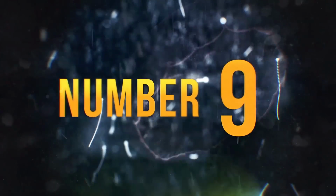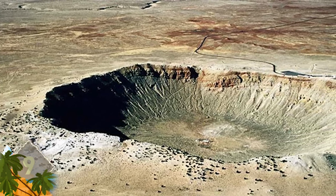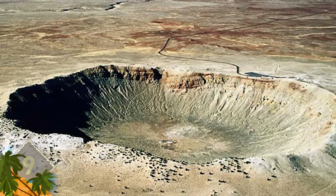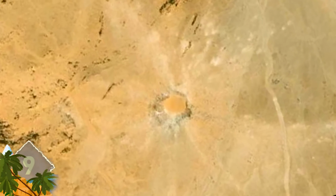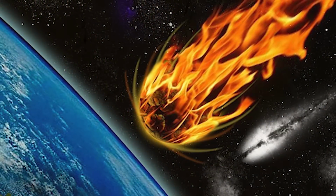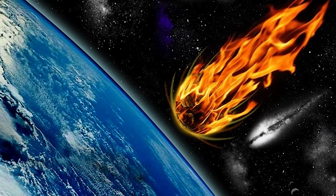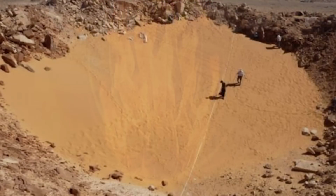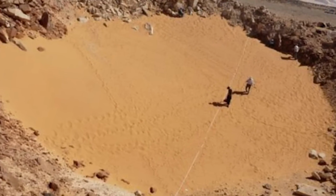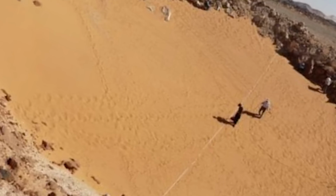Number 9. A huge meteor crater located deep within the Egyptian desert was unknown until being discovered on Google Earth. Called the Camel Crater, it measures around 52 feet deep and nearly 150 feet wide. Experts think it was caused by a 10-ton meteor that slammed into the Earth at 7,500 miles per hour and would have generated a fireball that was visible for more than 600 miles. It was observed on the frontier region of Egypt, Libya, and Sudan, and it's considered one of the best preserved sites yet found.